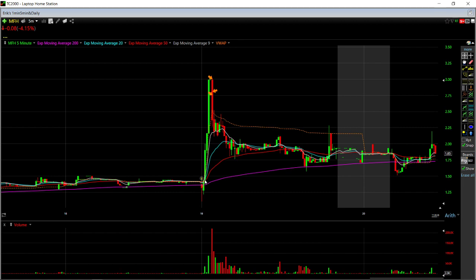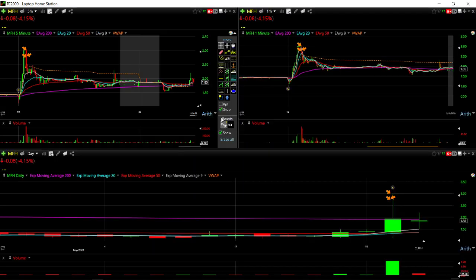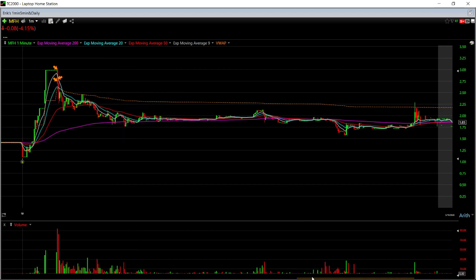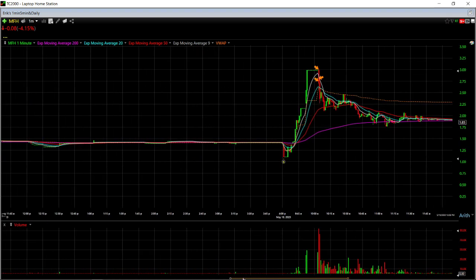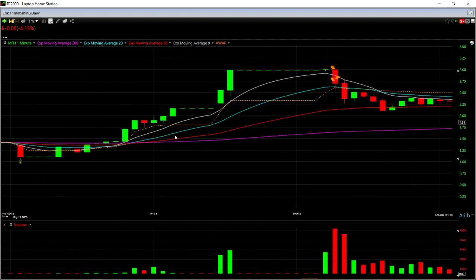As you can see here, it was down at this level here at 150, made a move up to $3, and then it pulled back. So I ended up not trading this at all here on this candle, on that big move. Here we'll jump into the 1 minute chart. This stock was very tricky, very tricky. So it made a move from $1 up to $3, halted for 10 minutes.